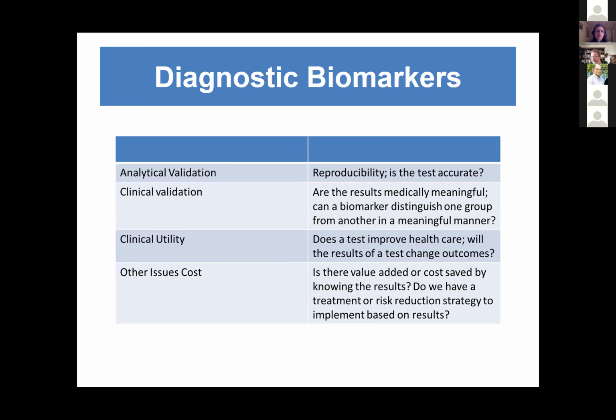There is, of course, the first step here, the analytical validation, then there is the clinical validation, and then we have to make the determination whether this is useful or not, whether it has clinical utility, and there are other issues to take into account. So in clinical validation, this is where it's determined whether it's reproducible, is the test accurate, we look at sensitivity and specificity. And obviously, the FDA sometimes want to have things in a CLIA certifiable lab.